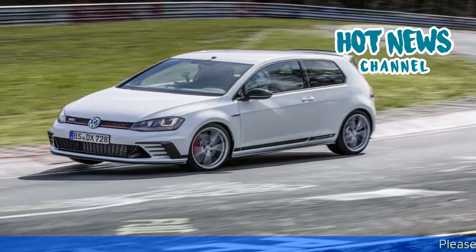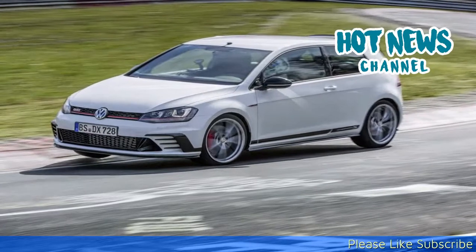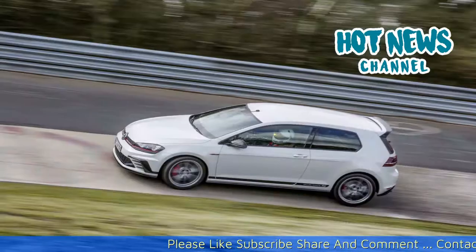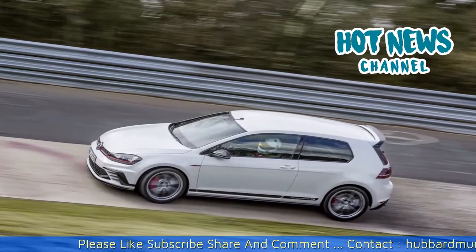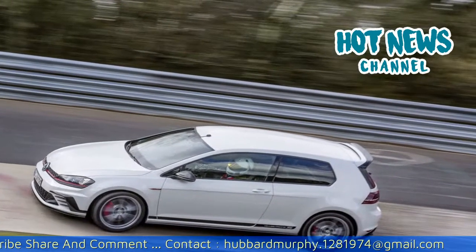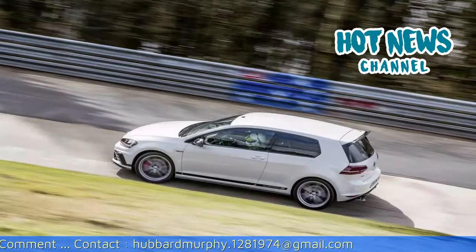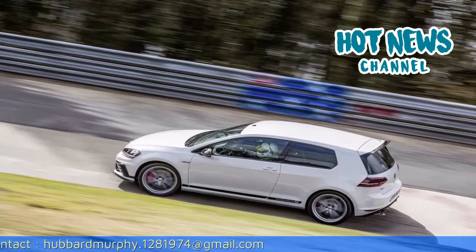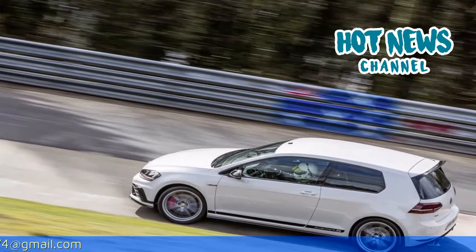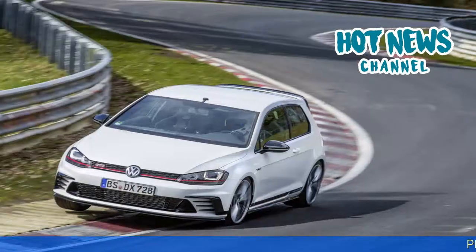Overall, the Volkswagen Golf GTI Clubsport S is a very impressive car. Setting the Nürburgring record for fastest front-wheel drive car could be considered the ultimate testament to its performance. But also on the road, the Clubsport S is a lot of fun to drive. The drive is more engaging than most other front-wheel drive cars, also thanks to its new exhaust system.